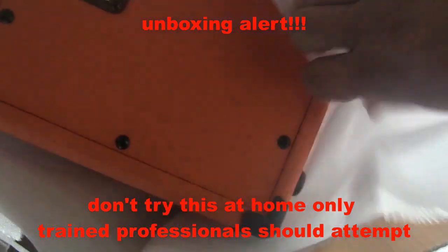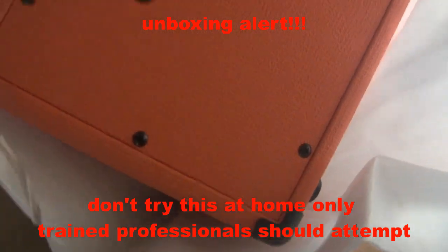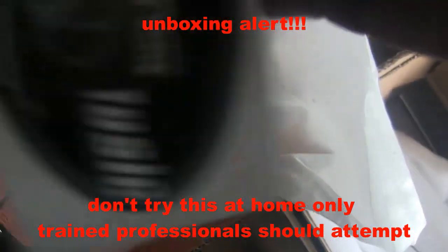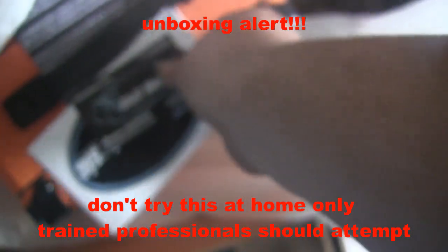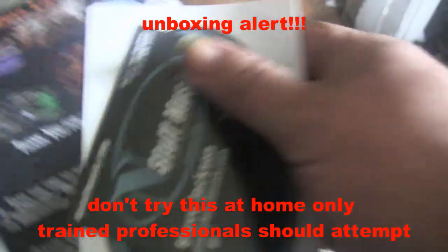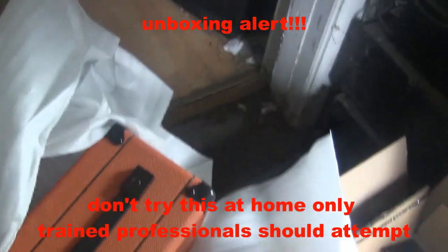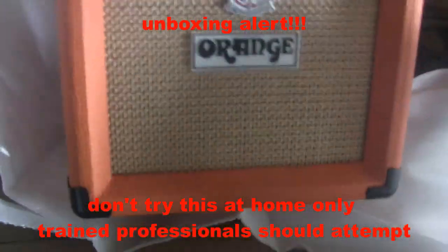This thing is tiny. Oh my, look at this. My goodness, this looks brand new. This comes from, what is this? End Stuff Music. We got a card here, we got a sticker. We got this thing, I don't know what this is. Oh, join our email list and that kind of thing. I've never dealt with this company before, but I'll certainly deal with them again because this thing is used, yet it looks brand spanking new. Look at that.